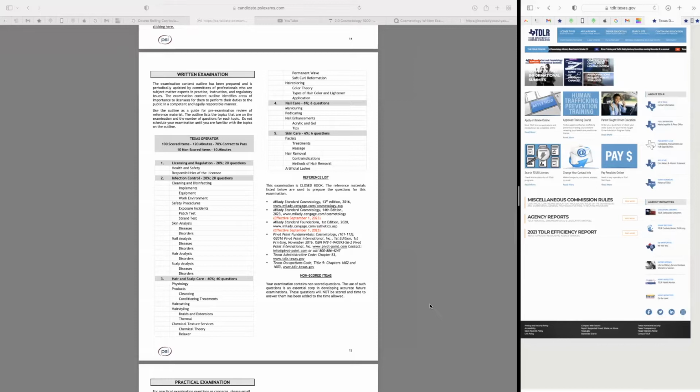Starting on page 15 of the CBI, the written examination, the examination content outline has been prepared and is periodically updated by committees of professionals who are subject matter experts in practice, instruction, and regulatory issues. The examination content outline identifies areas of importance to licensees for them to perform their duties to the public in a competent and legally responsible manner. Use the outline as a guide for pre-examination review of reference material. I'm going to read that again. Use the outline as a guide for pre-examination review of reference material.